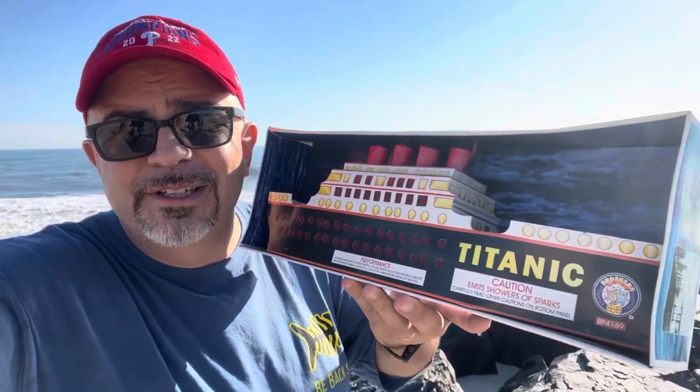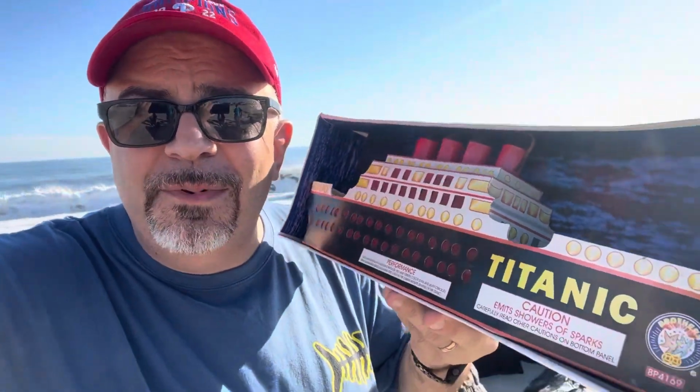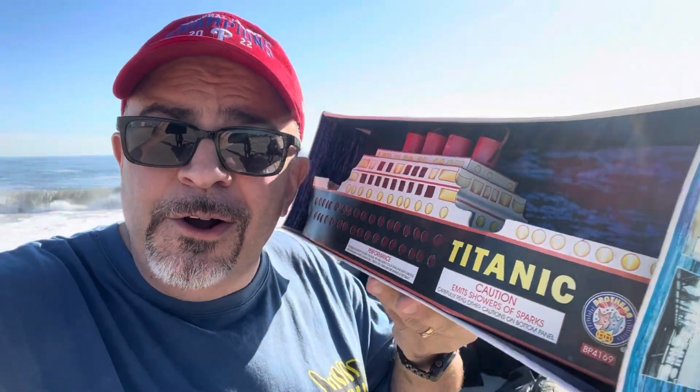Hello and welcome. So today I'm visiting Cape May, New Jersey. Stayed there for the weekend, and in one of the shops I found this in an antique store. That's right. I don't know how old this is, but this looks to be some sort of vintage firework Titanic. Paid a hefty penny for it, it's $40. And you know what I'm gonna do?